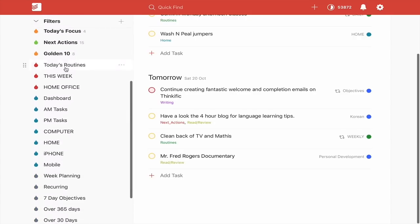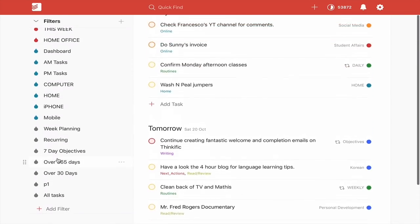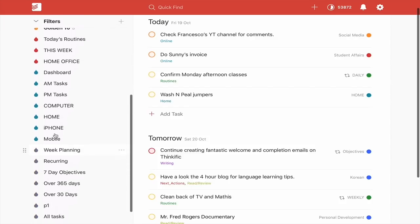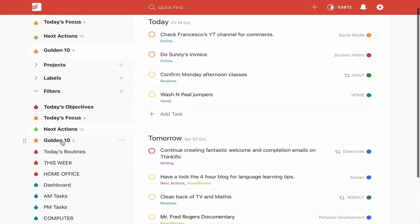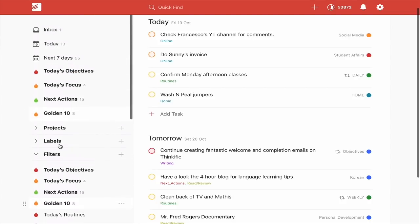While we're in filters, I find that these filters now that are kind of legacy filters from previous setups that I've had, I very, very rarely use. These are the only filters that I'm using, and I've got them set up in my pinned favorites.